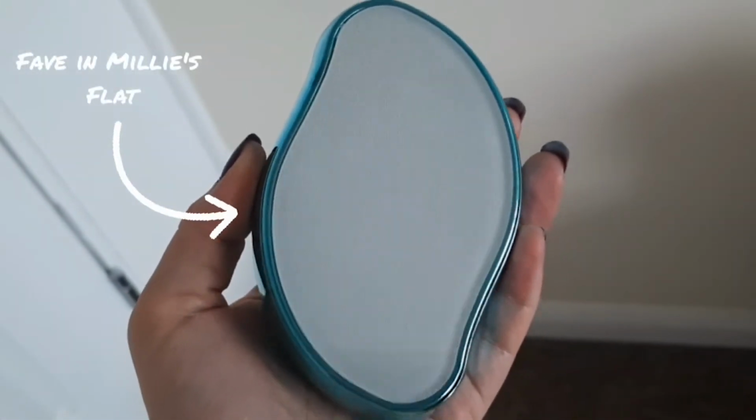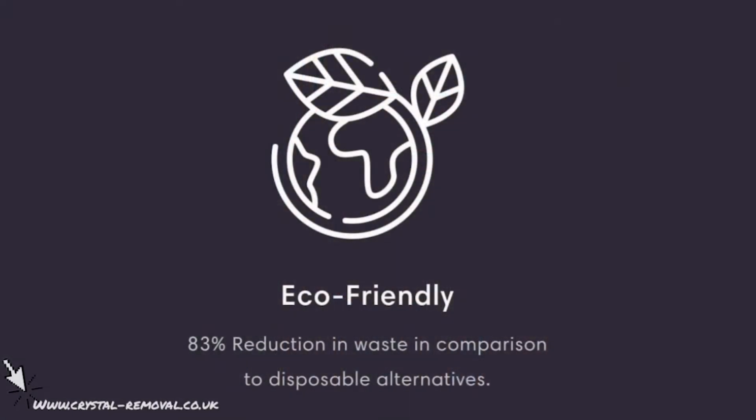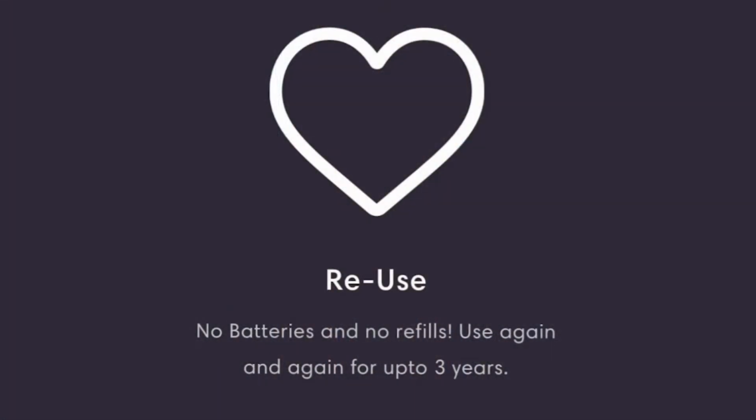So we also have one of these, which is a crystal hair remover. We saw it on TikTok a while back and decided to try it. We only have one for the flat. Obviously we're not both using it, but my flatmate seems to be enjoying it, and I will be looking into getting my own. You just run it across your skin and it removes your hair magically. It is a lot more ecologically friendly. It's a lot less waste according to the website, so that's very good. And it is reusable, so you can use it as many times as you want.